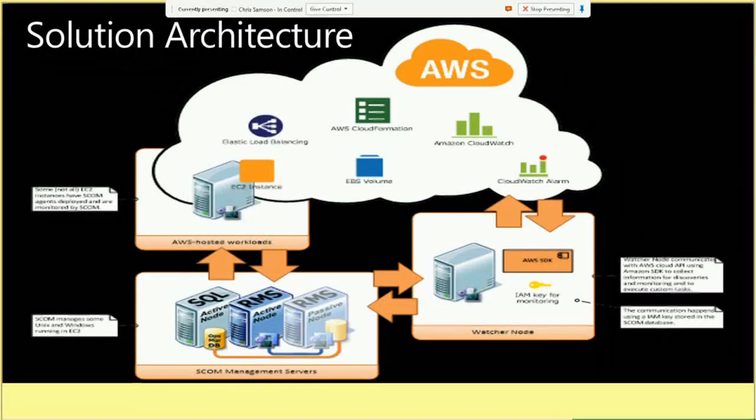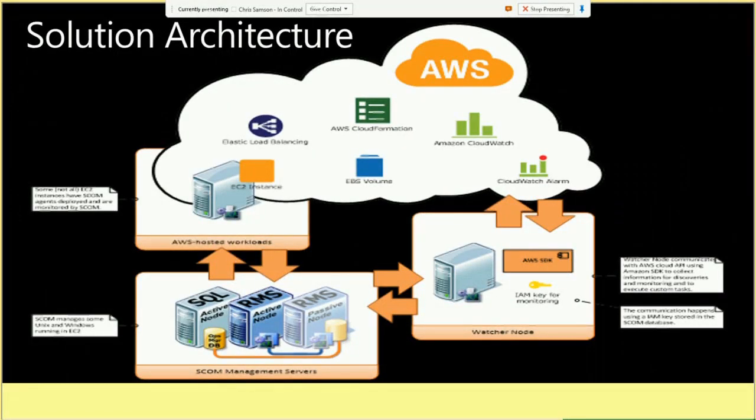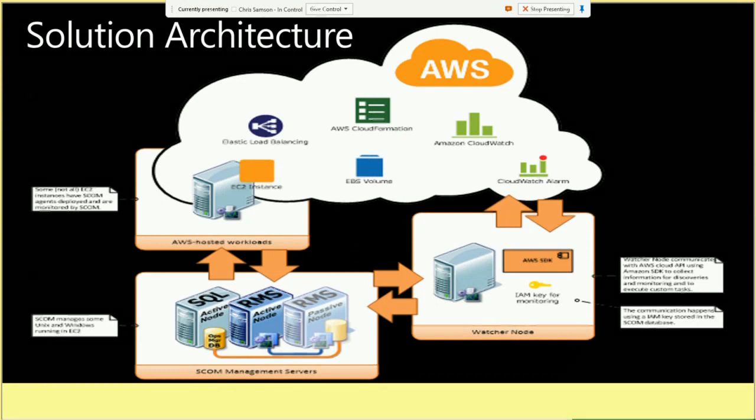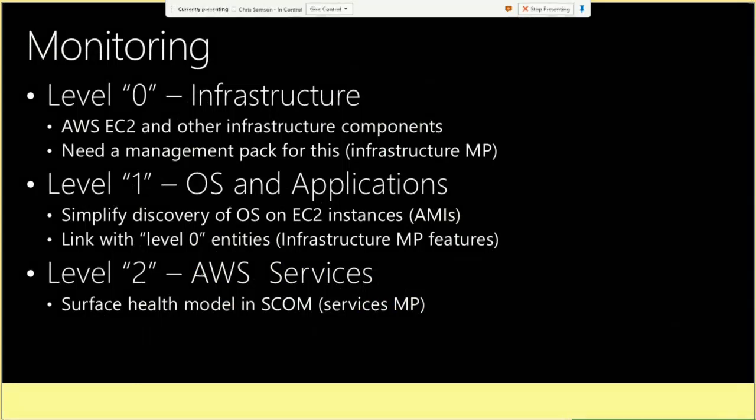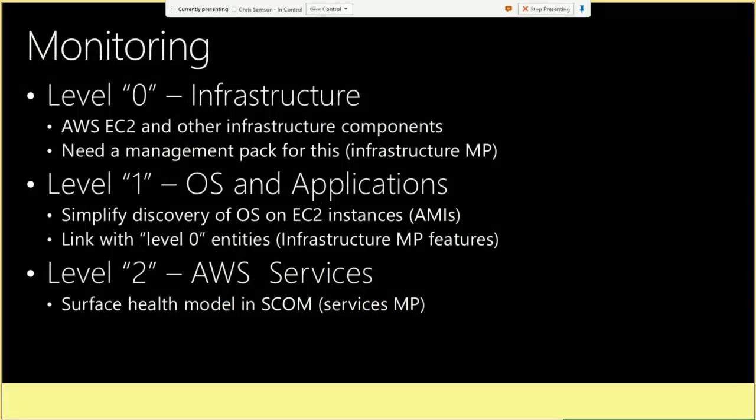So how are we able to make this separation? The monitoring in Operations Manager for Amazon is broken up into three levels. The first is level 0, the infrastructure level. This is where the CloudWatch components are discovering and publishing data through the SDK, through the Operations Manager management server, to capture the infrastructure components. That's where the management pack was really needed to manage this infrastructure.